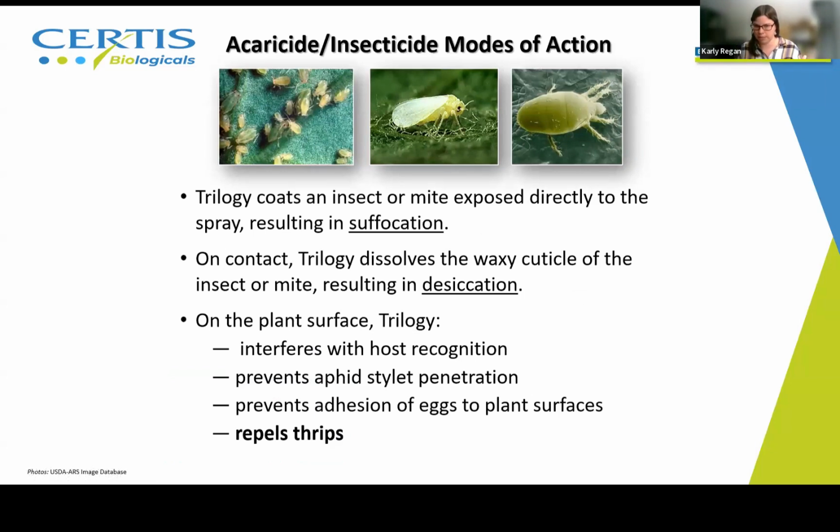So going into more detail on how it works against mites and insects. It can coat insects and mites directly, which suffocates them. It also is going to, again, break down that waxy cuticle of the insects and mites. So it's damaging their sort of protection on their body, which then dehydrates them. And that's what it's doing to the insect or mite itself.